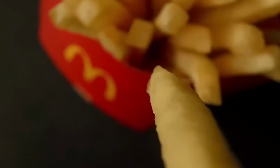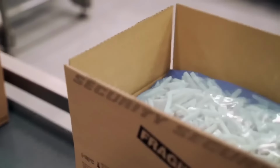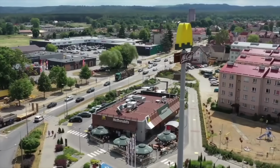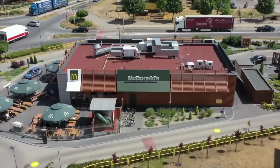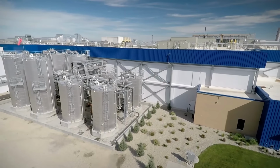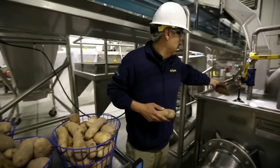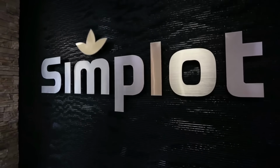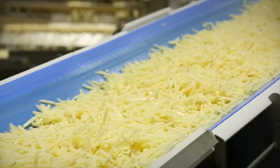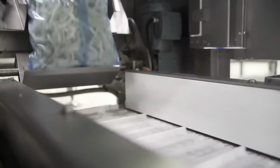The next step is for the potatoes to be transported to the different McDonald's outlets across the country. Transportation logistics for billions of tons of potatoes is not a walk in the park, so McDonald's partners with other companies that can make the job easier. One of them is Simplot, a food processing company based in Idaho. Here's a fun fact: the Simplot and McDonald's partnership goes as far back as the 1940s. Simplot was the first company to create and market commercially frozen French fries. By the late 1940s, Simplot had become the exclusive supplier of fries to McDonald's, and that relationship is still strong today.